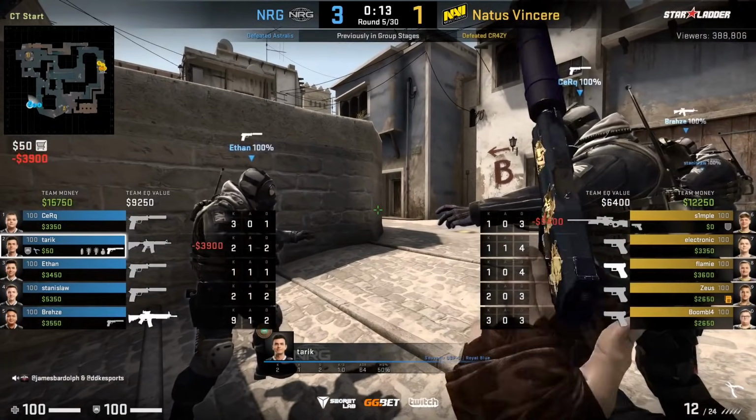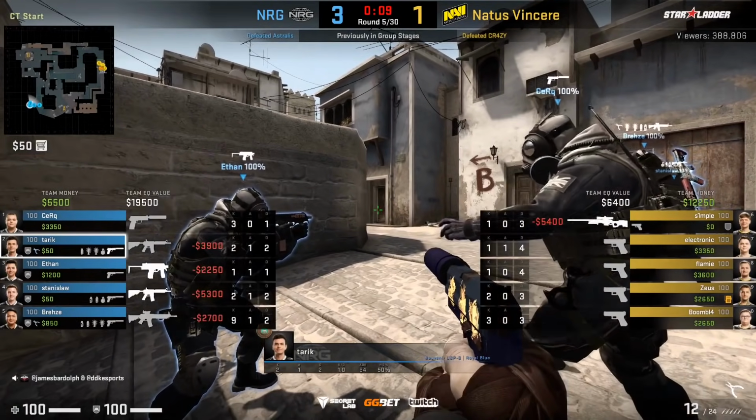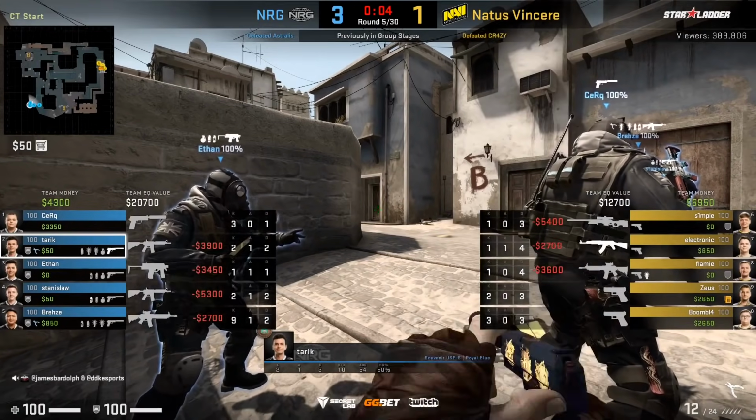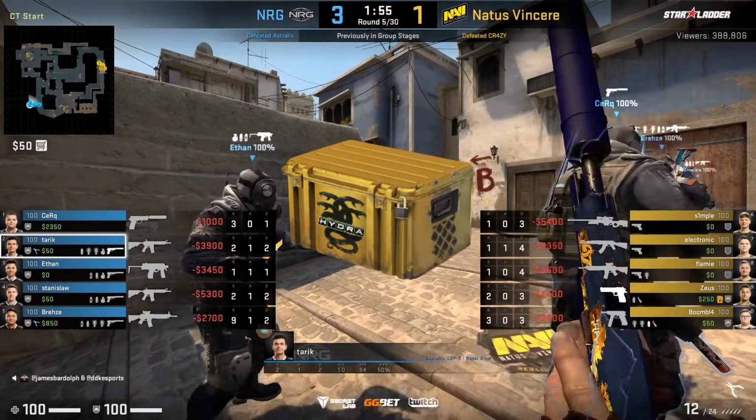When you're looking at a case investment, there's three main areas you've got to look at. First, you have rarity, second, you have demand, and third, you have skins. First, starting off here with the rarity, and this is what I believe is the HYDRA's strongest suit.